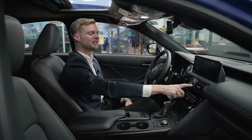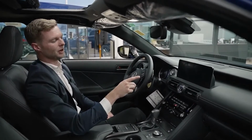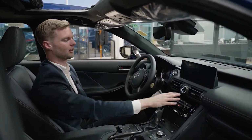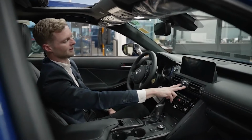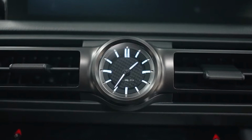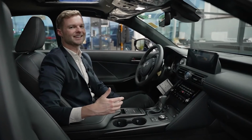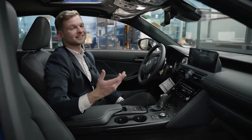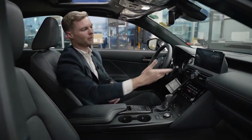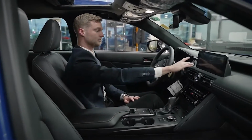Above that is a really new modern clock, which, as you remember from previous Lexuses, we've always had a clock in the middle of those two vents. And this one has a carbon fiber backing with a lit up dial. And I just like it. I think it's cool. I don't know what you guys think. I know a lot of people could just say, I just look at my watch or the screen, but I like that it's there. It's just a nice little homage.